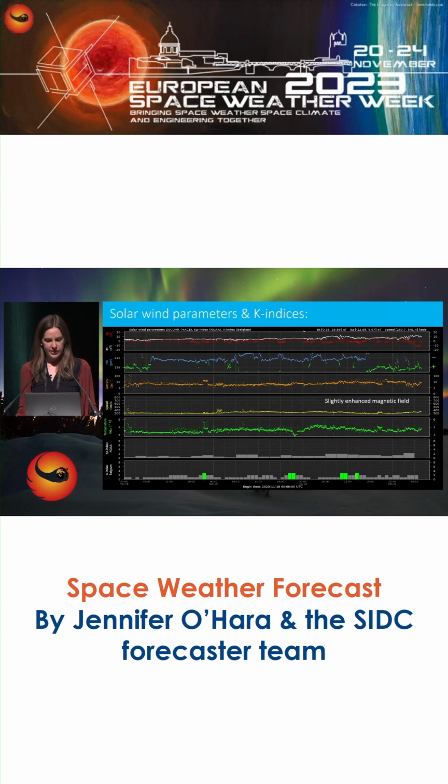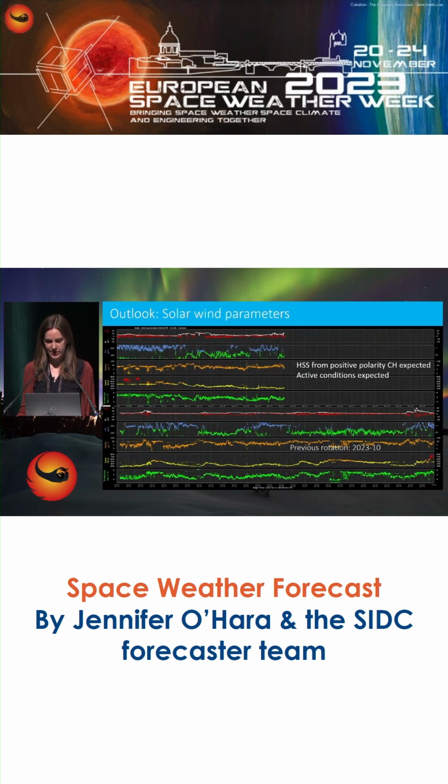For the solar wind, this shows the DSCOVR data from the past 3 days, and you do see we have some slightly enhanced magnetic field over the last days, possibly from some transient features or weak CME. We're also expecting this solar wind to become more enhanced, as I said, due to the high-speed stream from that coronal hole. Until now, we've had quiet conditions with a few locally unsettled geomagnetic intervals. Now, at the very end of the period, you see we've got Bz down to -12, so we might be seeing slightly increased geomagnetic activity.